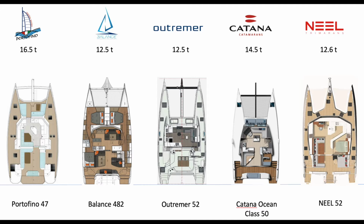I find NEEL's a little too minimalist. The Balance 482, I've been on the 44. On the 44, I saw some significant steps forward in their aesthetic treatment, but it just feels so high quality, so solid, so beautiful, and the space in there is loads and plenty. I could easily see myself living on that boat, but you don't have the wide open spaces that you have on the 52. The Portofino, again, it's a 47, so you don't have quite the same space, but it is a very unique layout, and the renders look spectacular.